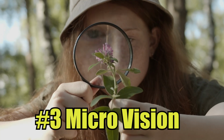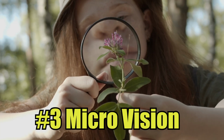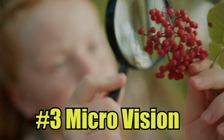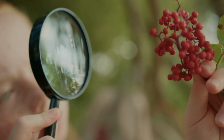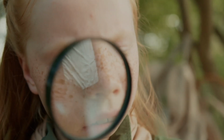After getting the hang of seeing the world through wide-angle vision, it's time to start practicing the other end of the visual spectrum, and that's what I refer to as microvision, which is focusing in as precisely and up close as possible to examine extremely small details.